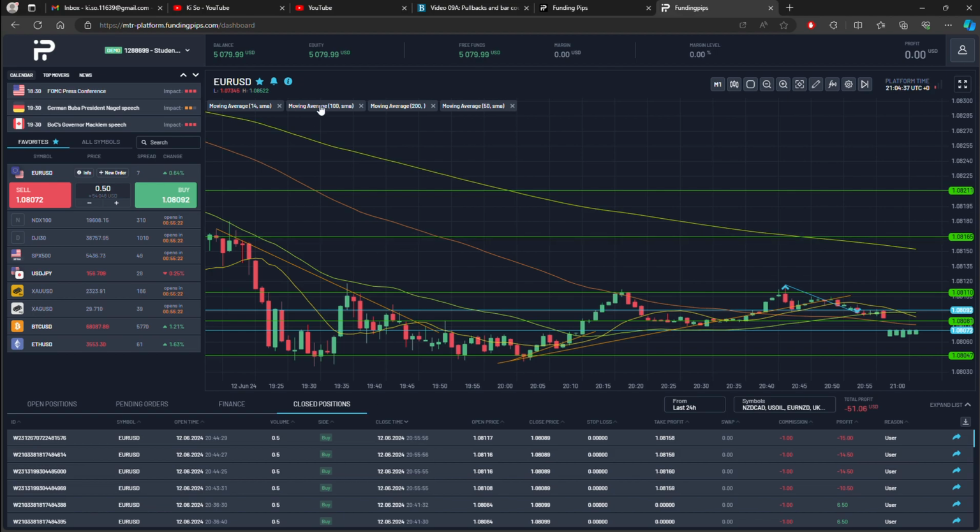I was actually up at about 135 today, $5,135, but I took a $50 backward step, and I made that backward step right here. So if I look at here, this is a trade that I made.